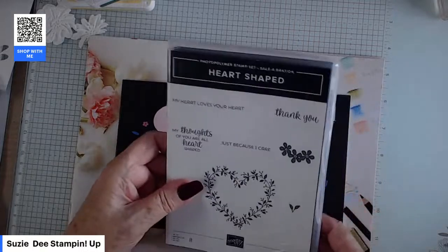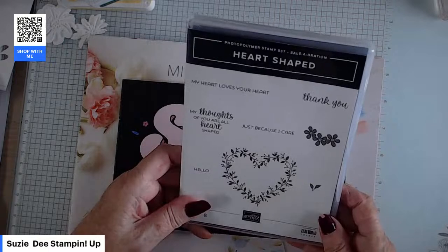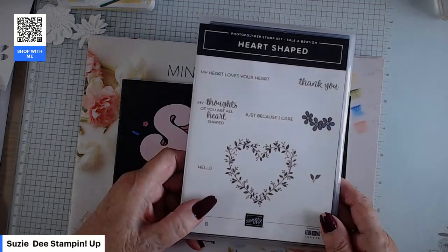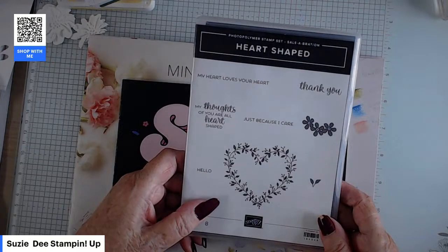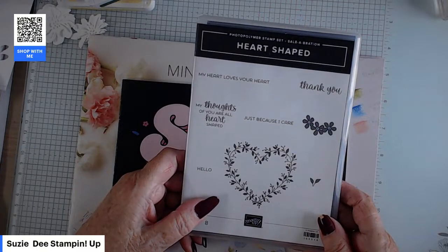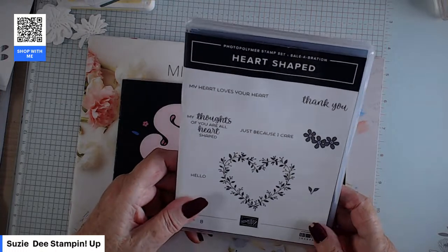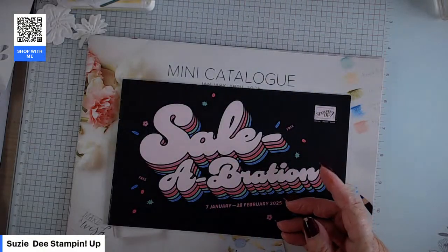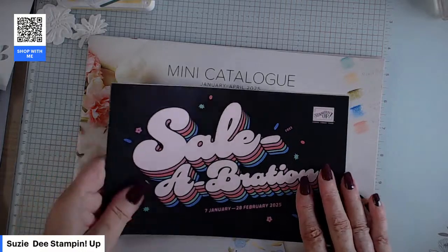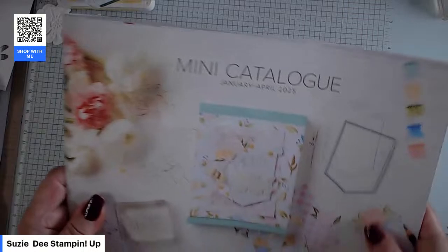That's beautiful. I'm going to have some fun with that. So we'll do a card with that probably over the next couple of days. And you've got my heart loves your heart. My thoughts of you are all heart-shaped. Hello, just because I care. So it's got some beautiful sentiments on there. So that's our celebration and our new mini catalogue.